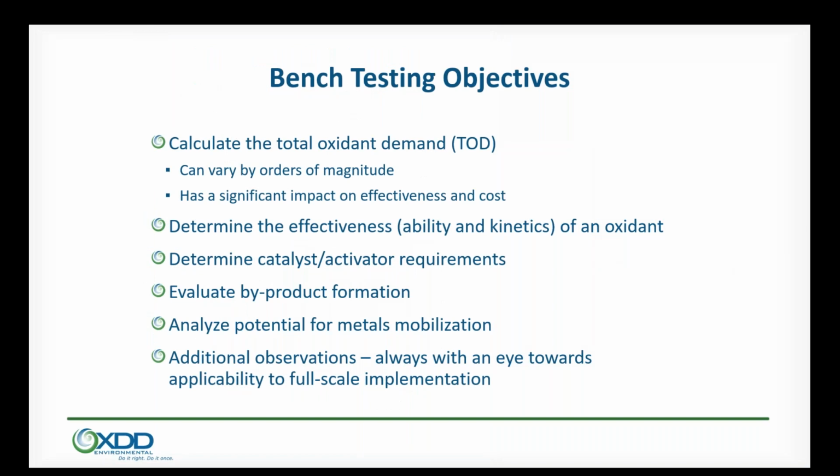So bench testing, why do we do it? As we saw in that example, it can be really important relative to meeting your objectives. The big thing for in-situ chemical oxidation is to calculate your total oxidant demand. This can vary by orders of magnitude, as I mentioned, and has a significant impact on effectiveness and cost. We use this to determine the ability and kinetics of the oxidant, so we make sure we can get the compounds we're targeting down to the criteria or goals for the site, in the time frame that we want. You can determine catalyst activator requirements if you need to. You can evaluate byproduct information, metals mobilization, and there are additional observations also. It's always with an eye towards full-scale implementation.